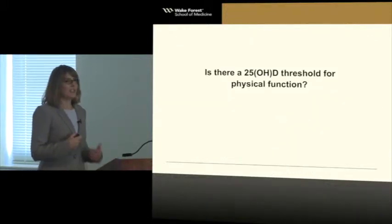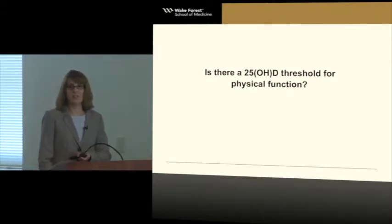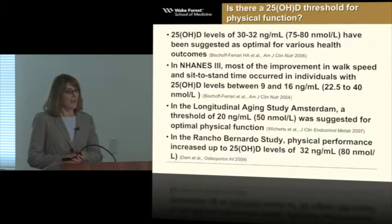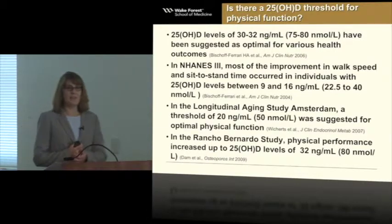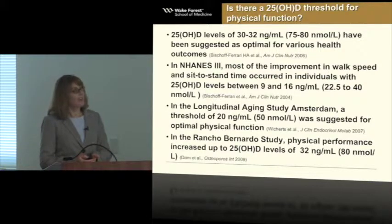So one of the things we set out to do was to determine whether there's a threshold for physical function and if this threshold differs from that for osteoporosis and bone health. There are a lot of people in the vitamin D research community that think that the optimal vitamin D levels should be at least 30 to 32 nanograms per milliliter rather than 20, and this has been suggested for various outcomes such as heart disease, cancer.